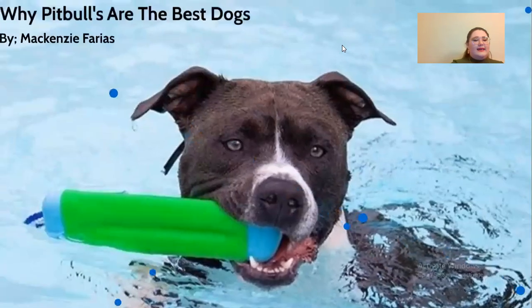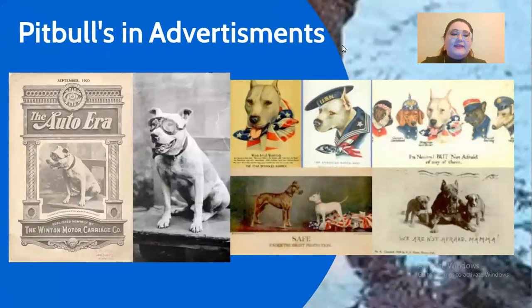And then on to my next thing, which is pit bulls and advertisements. So I should go ahead and preface this. Pit bulls in the late 19th century, early 20th century were the golden retrievers of our century. Like how in any commercial that has a dog, it is usually a golden retriever. Back then, it was pit bulls. Now, because of Sergeant Stubby, he played a big factor, but he was not the key factor. Pit bulls were used in military propaganda. They were the American dog, I should say.